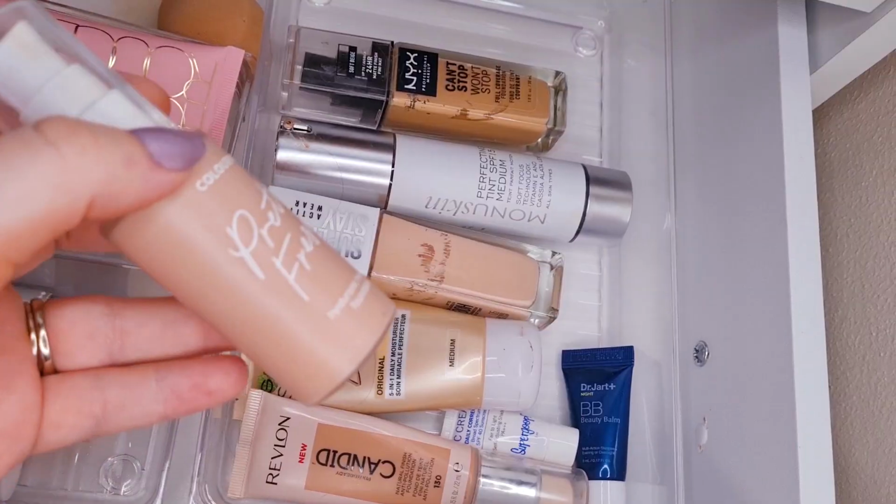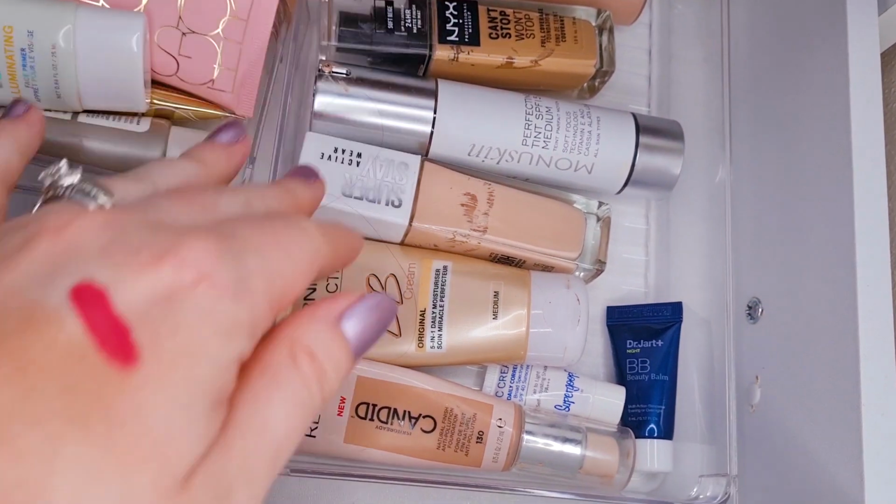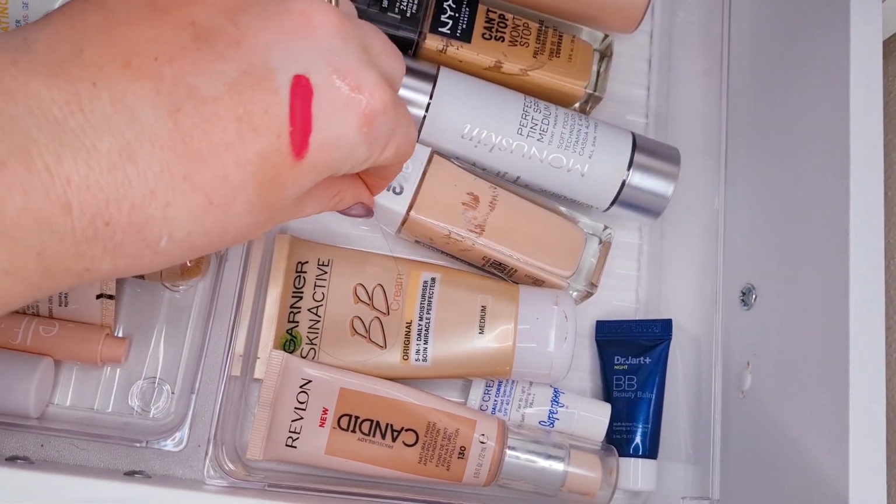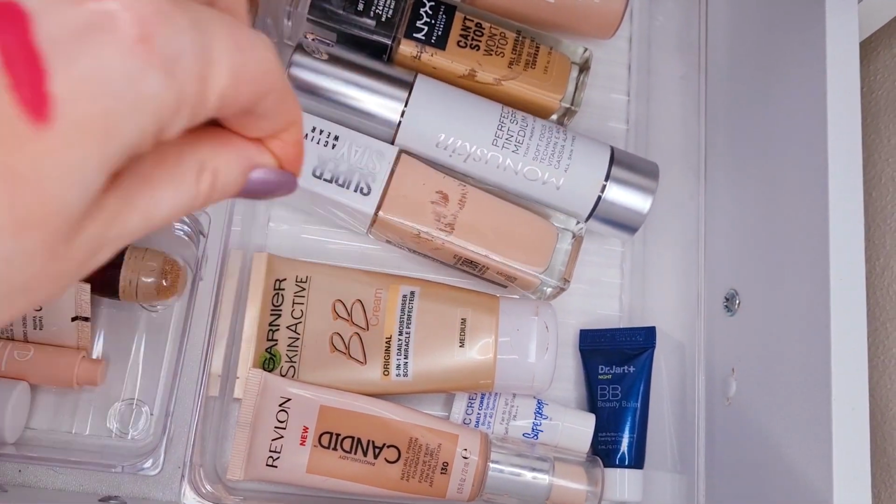Okay, foundation. So I'll put this back in there, and now foundation-wise, I've got... You see, ooh, I've got a hair here. That is not very nice.